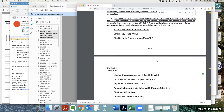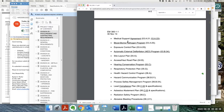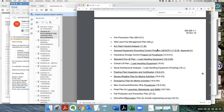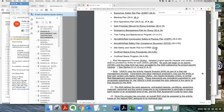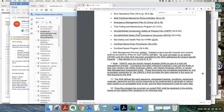Yeah. So really, you have to look at your job and say, fatigue management, right? Are people going to get tired? Does that need to go in my plan? Site sanitation, housekeeping, medical support, bloodborne pathogens, exposure control. And really what happens is, that's why they say you have an approved safety person put this together, because, okay, now this is where it gets a little complicated.